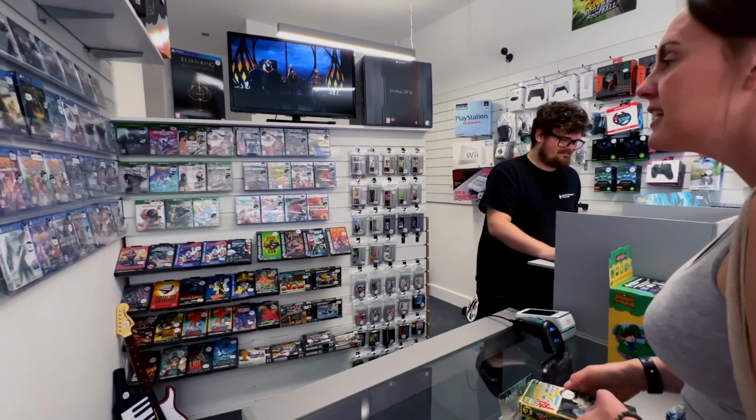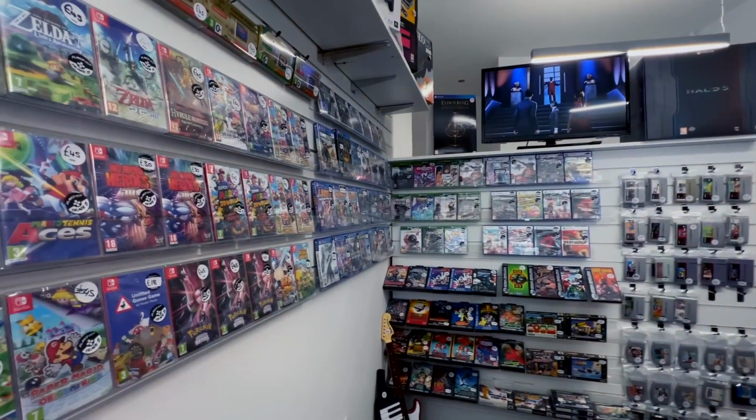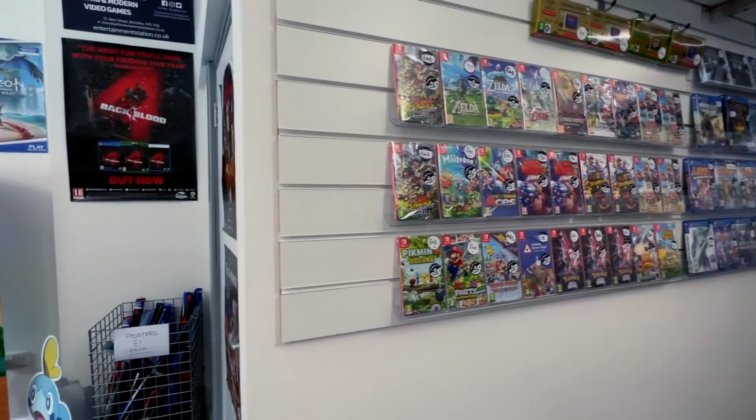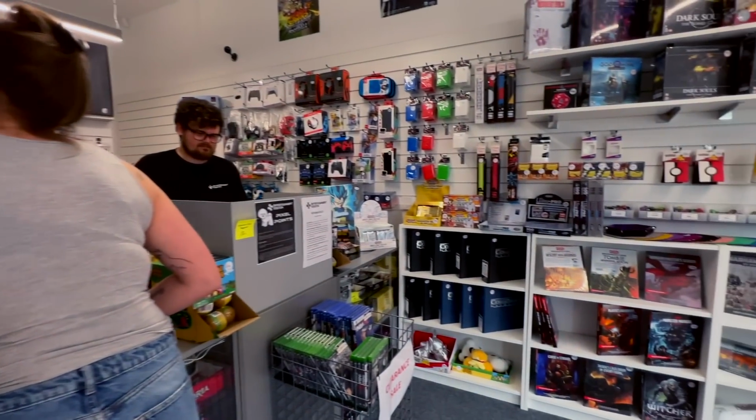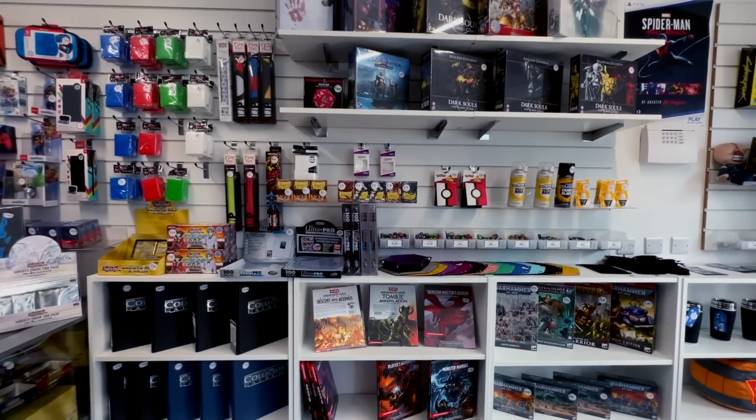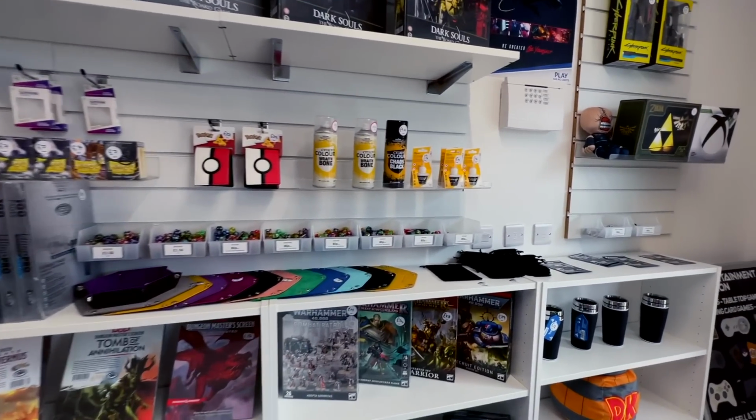Please don't zoom in. But yeah, as you can see, get a nice scope for the shop here. A lot of empty wall space. Hopefully next time I go in, the shop would have filled out a little bit, because it was not a great deal in terms of games.